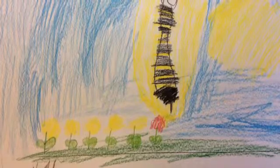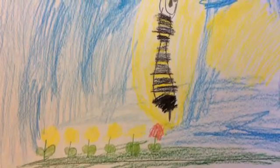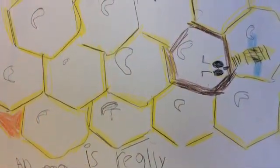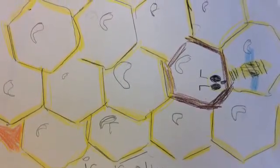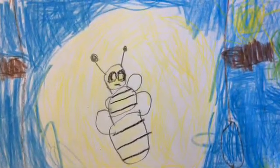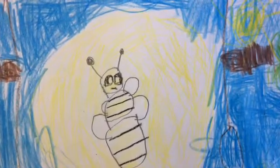Worker bees clean the hive by eating dirt and wax and leftover cocoons. An egg is really small, and worker bees take care of the larva bees and feed it royal jelly. Drones are boys. Drones can't sting you. They never sting. Their only job is to fertilize the eggs.